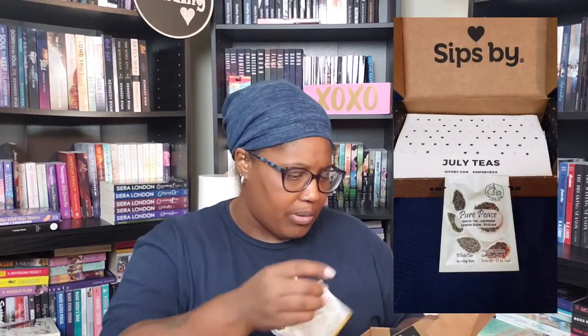Let's jump into this box. So this is my July tea box. What Sips By does is you take a test and then you get to sample 4 different teas every single month for a low price. For July, I got a hibiscus pineapple lychee from the Republic of Tea, a peppermint by Choice Organics, Something Blue by T40 and Pure Peace by Jada Che. I haven't had Pure Peace, but I am digging the ingredients: white tea, lavender, lemon balm, and rose hip. It's a low caffeine tea, so I'm excited to try that one out. So that is what I got for the month of July.